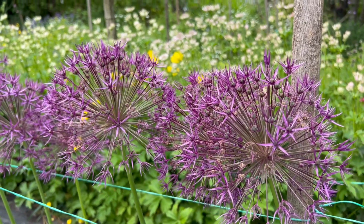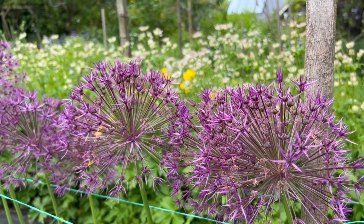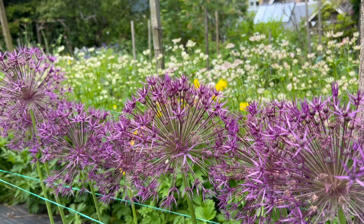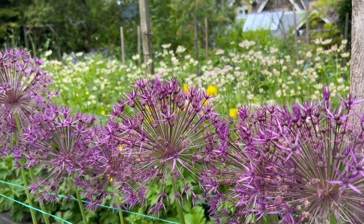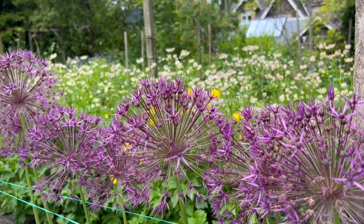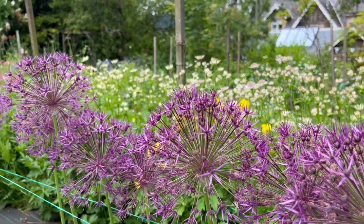So it's the second last week in June now, and the allium purple rain are just starting to come to an end now. They've been very pretty this year. Large heads though, these heads are about 15 to 20 centimetres in diameter, which is a little bit too large for using for bouquets, but really good as statement pieces if you're needing something for large floral arrangements.